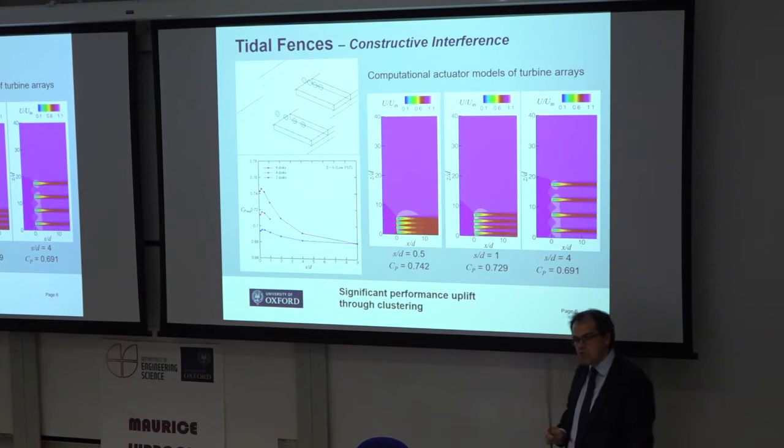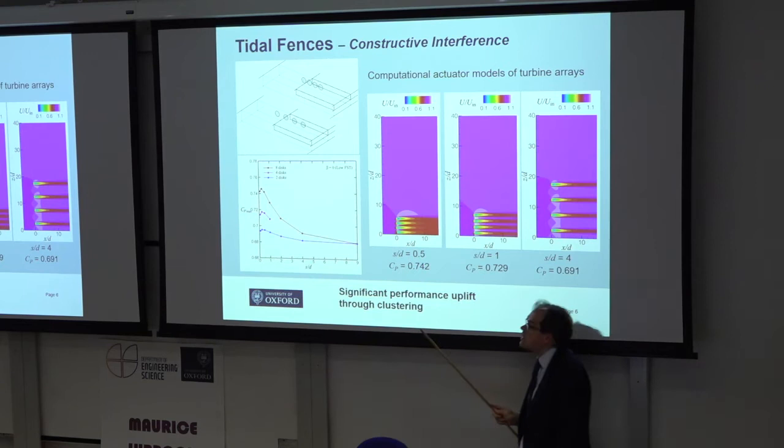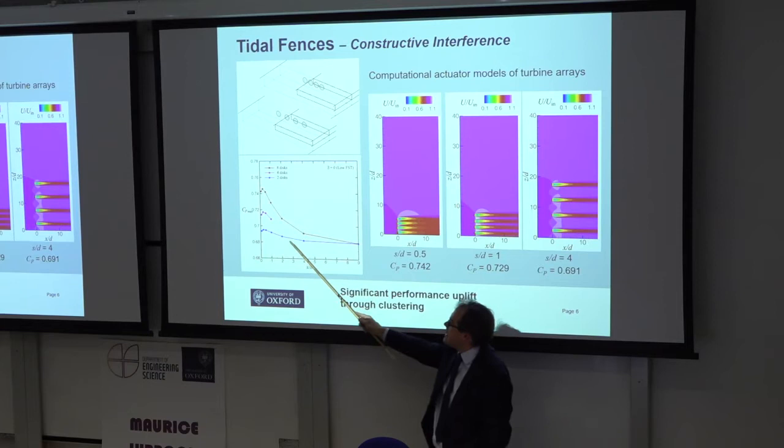Just by repositioning our turbines in a channel, we can get more power, and this is the plot of that. You come up one of these curves, and you get to a power peak up here. Actually, you can't push them too close together because you choke the flow, so you've got to be careful not to do that. And as you can see from here, it also depends how long your fence of turbines is.